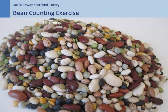It is best to get out and practice counting shorebirds in the field, but if you'd like to practice flock estimation from the comfort of your own home, you can do so using beans or even grains of rice. Spread a small quantity onto a sheet of paper, and taking only a short amount of time, between 15 and 30 seconds, estimate the number of beans. Confirm your estimate afterwards by counting each bean.